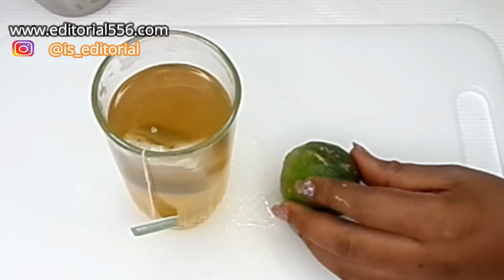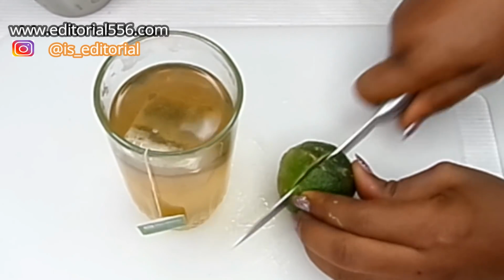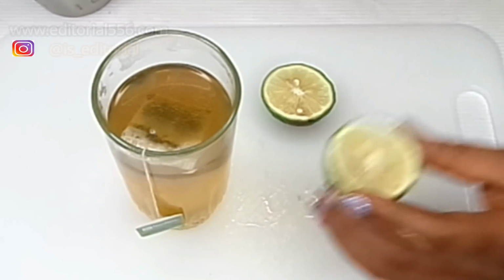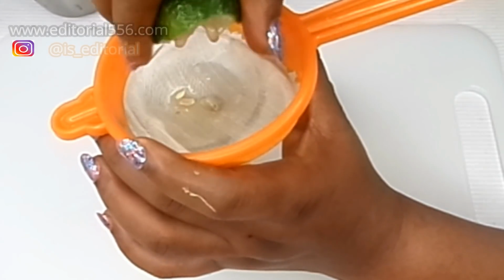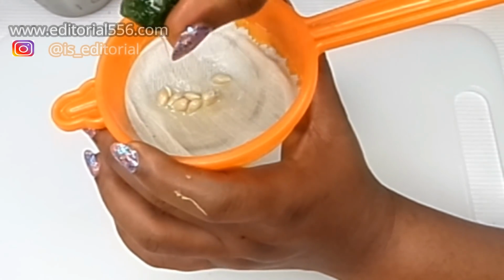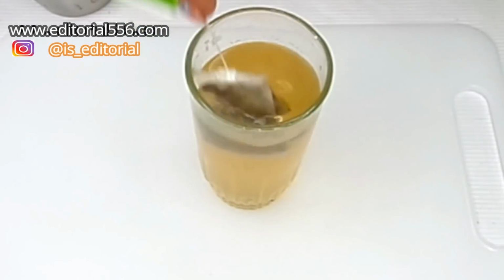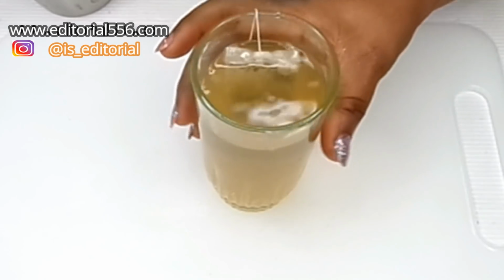Okay, so the next thing you're going to do is to cut in lemon, and then you would have to be putting 1 full cut of lemon juice. So I'm going to be squeezing that into this. Okay guys, so now this is ready, and we're going to allow it to cool down a little bit.